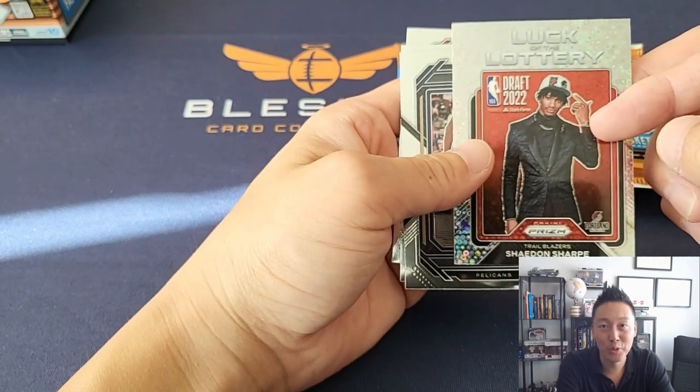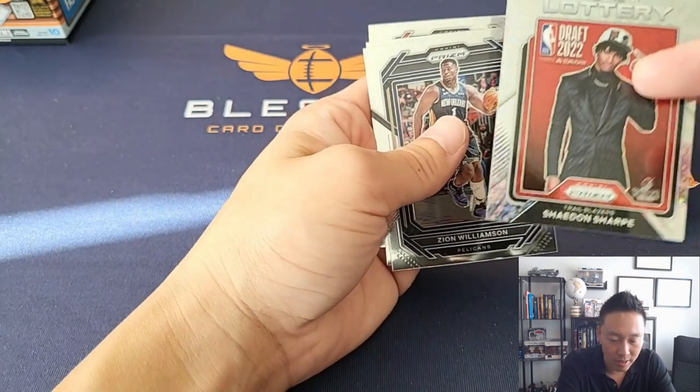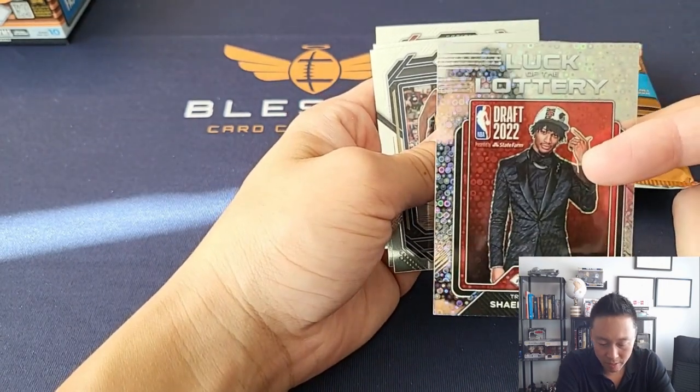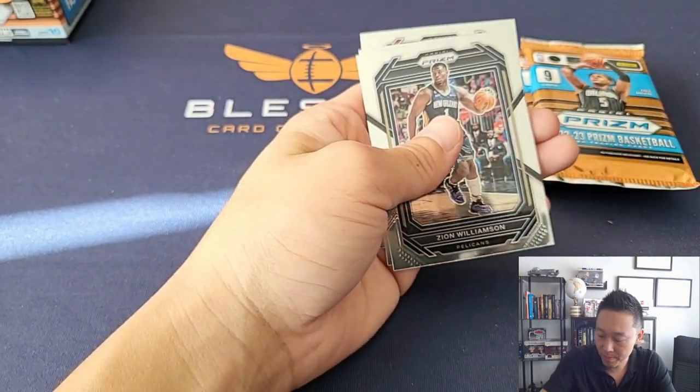Shaedon Sharpe. Sorry if I was butchering the name, but I'm not too familiar with these guys. Cool looking insert. Look at the lottery. Fast break. Cool looking insert. Is it numbered? Nope. Okay, cool.